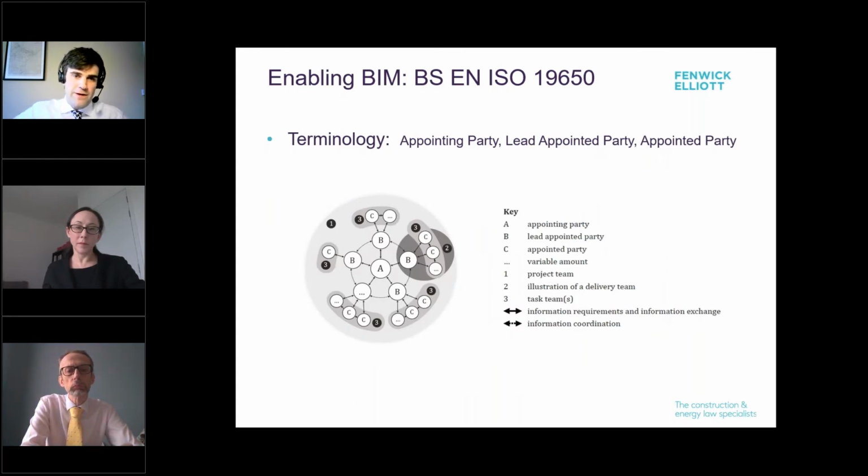I've put up this diagram here because I think it's quite helpful to explain the parties and also the terminology that's used, particularly when we go on to talk about the information protocol in a second. It shows the clustering of parties and how they are all interlinked.